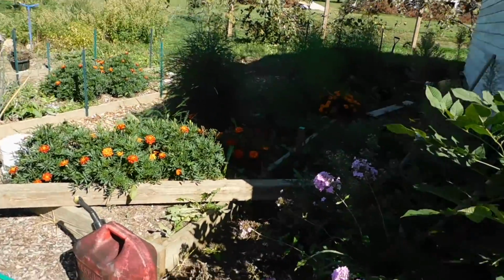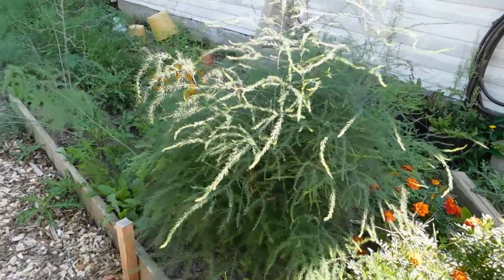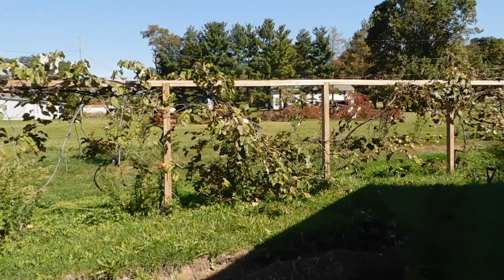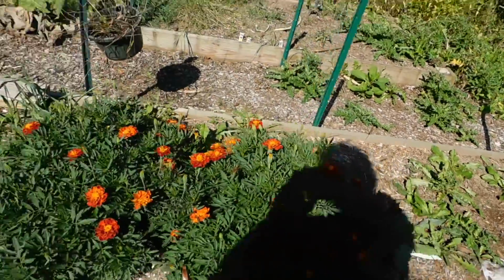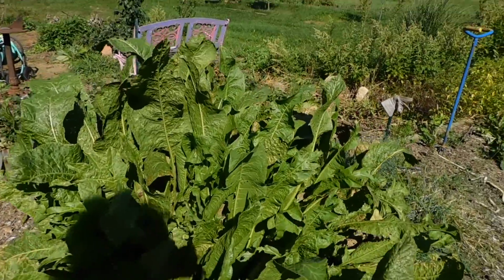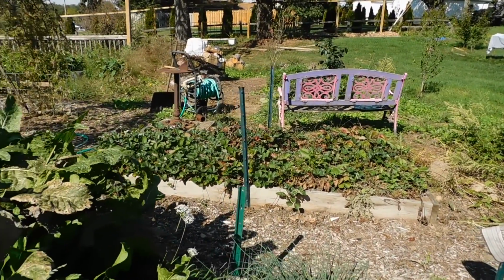And this is a raised bed area. This bed is strictly, aside from marigolds, it's asparagus. And we have grapevines. And then this is where a lot of my garlic was this past year. And I still have walking onions to dig up. This is my horseradish. I still have chives here to dig up and dry, and there's strawberries over there.